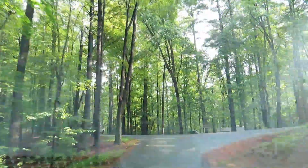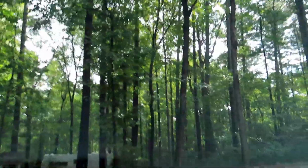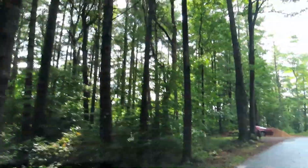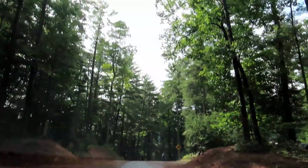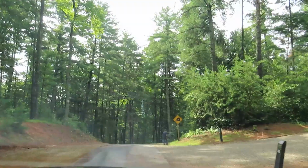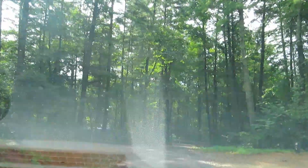All right, now we're going to turn and go up toward where our campsite is, and we're kind of up on what would be the upper level, the highest level. So you just go up this little hill. You can see we got our steep grade sign, and that is no joke, because it is absolutely a steep grade after you come up over the top of this hill. And there's our site.